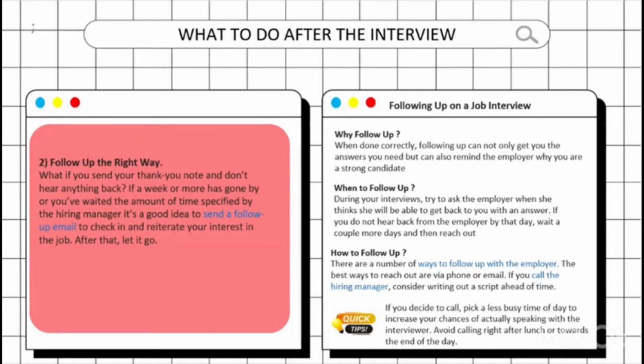Okay, next, follow up on a job interview. Why follow up? When done correctly, following up can not only get you the answer you need, but can also remind the employer why you are a strong candidate. Okay, when to follow up? During your interview, try to ask the employer when she thinks she will be able to get back to you with an answer. If you do not hear back from the employer by that day, wait a couple more days and then reach out.